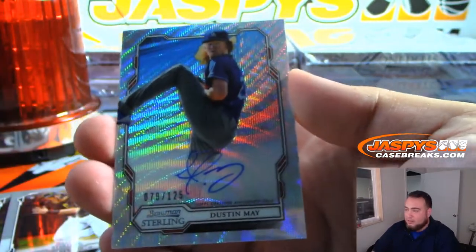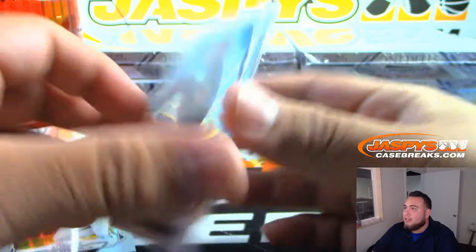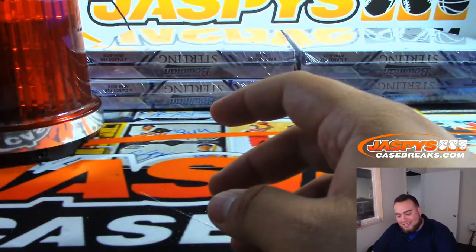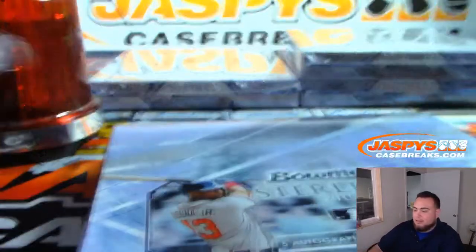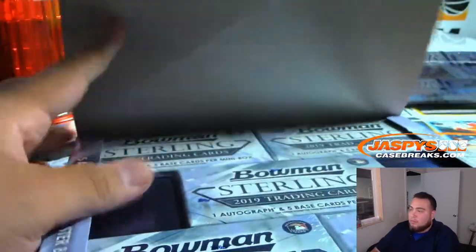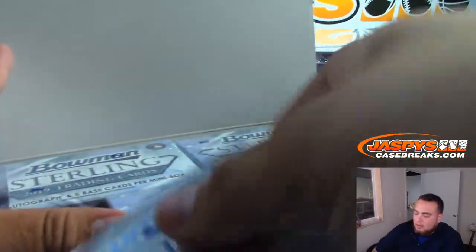And another Dustin May for the Dodgers. 78 of 125. It's like a mixture of Carrot Top and Jered Weaver. Except he's not buff like Carrot Top, but... Alright. Still have 4 boxes to go, so 20 autographs, guys.